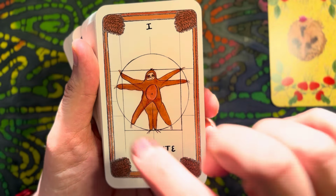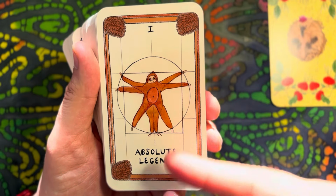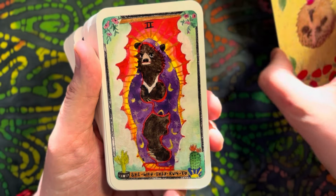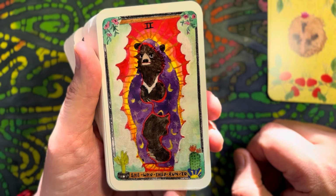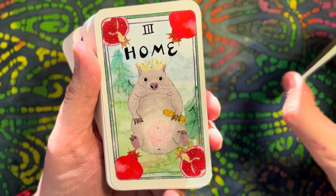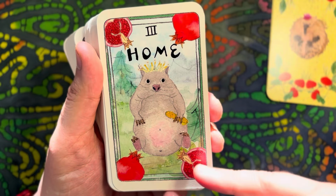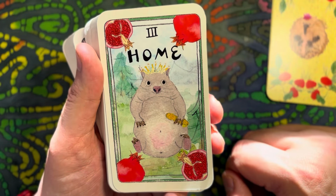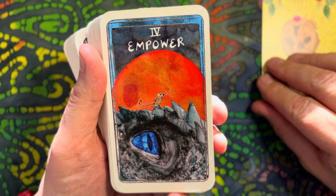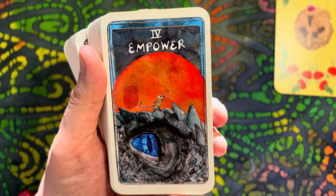Yeah, I love it. I nearly said Charles Atlas. It's not Charles Atlas. I can't think of the art piece that's inspired by. She who they run to in place of our High Priestess card. Home, this is our Empress, which is gorgeous. We've got the pomegranates in each corner, dissected pomegranates shown in both front and back. Love it. Empower rather than Emperor. We've got this eye of a dragon here, this tiny little mouse, look.